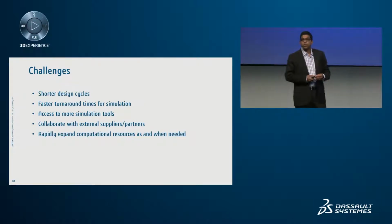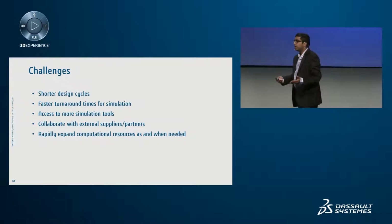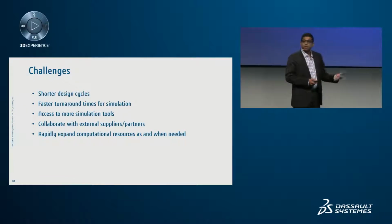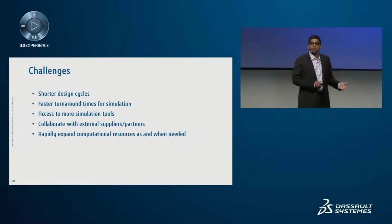First and foremost, you all agree with me on the fact that the design cycles within your organizations are becoming shorter and shorter. As a result, there is an enormous amount of pressure on the CAE teams and analysts, which is really you all, to have more throughput and provide your simulation results faster in order to support the product development teams by using all the tools at your disposal. And oftentimes, you're not just working by yourself within your organization in silos, but you are working with your collaborators or partners or suppliers who may be outside your organization.